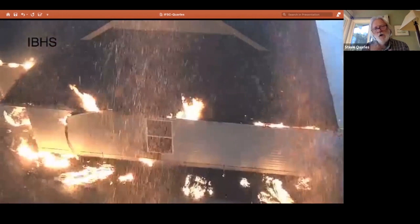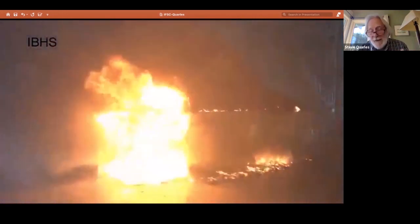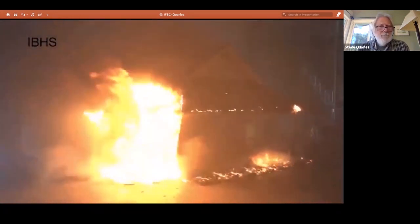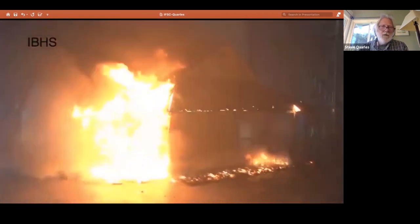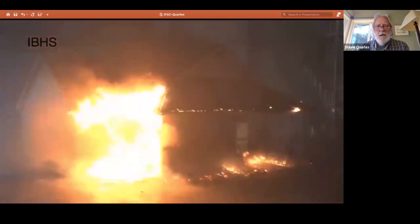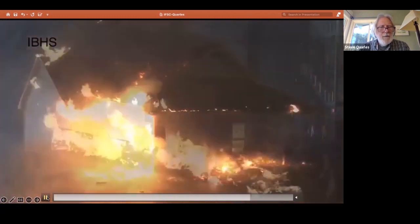This is a looping video, so that gutter that you see has already detached before. Again, the interior or re-entrant corner, big fire. This is what caused us to extinguish the fire. We wanted to protect the building ultimately at the end of the day. So I think we'll stop it there.